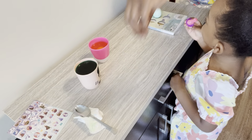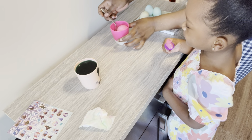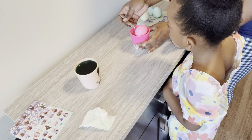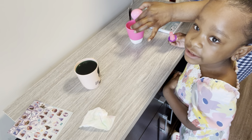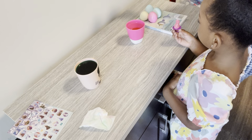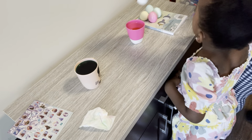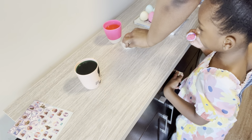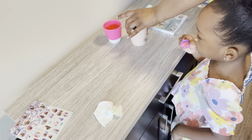Whoa. Wait. Let's check the other colors. Oh, see, that's pretty. The pink came out really good. Yes, y'all. Did we have one more egg? Oh, yeah. We're going to put it in the pink. Let that sit. Oh, you made a mess. I know. Sorry. Don't let your countertop be messy now.